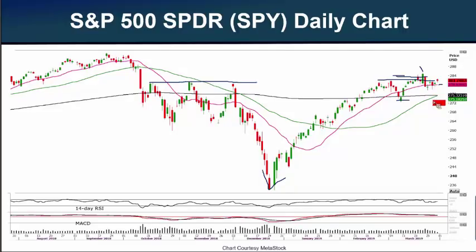Now, good news here. The green line, the 50-day moving average, is coming in at 275.18. The black line, the 200, is at 275.32. It looks like we're going to get that nice cross, the golden cross they call it, when the 50-day moving average rises above the 200-day moving average. Now, it's a positive for sure.